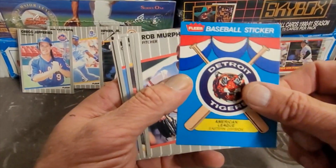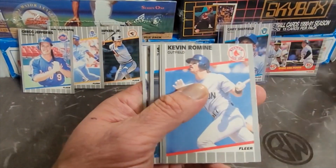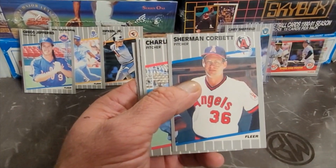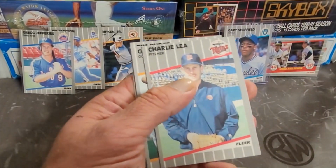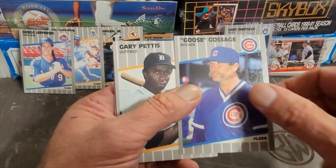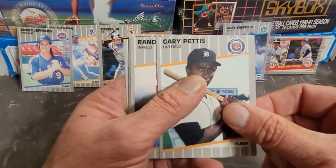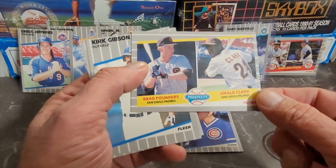Got Detroit Tigers sticker there. Rob Murphy, Dan Pasqua, Dave Dravecky, Kevin Romine, Calvin Schiraldi, Joe Maya. He was a slugger, big hitter for a little while. Sherman Corbett, looks like a shop teacher, maybe a social studies teacher. Charlie Lea, Goose Gossage, not Rich Gossage, but Goose Gossage. Very nice Hall of Famer card there. I will definitely put that in the wrapper. He's got the whole chop mustache going on. Gary Pettis. Randy Ready. I don't know what he was ready for. I don't want to find out.